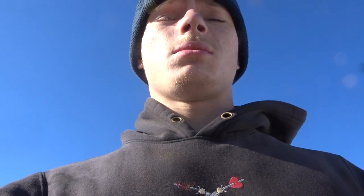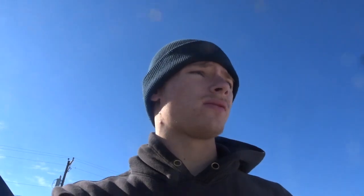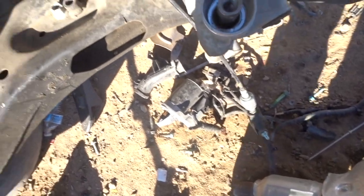Richard's in the premium section, which is right here behind me. I'm checking out the import section because I need a new rack, not for the 240. I'm not buying a 240 rack. I'm just getting a rack and pinion so I can get my core charge. It doesn't matter what it's from. So I'm gonna take it off of, I don't even know what this is. A Versa? 2017 Versa. It's only held on with 1 bolt, so I'm gonna take that off real quick. See? Boom, rack and pinion.